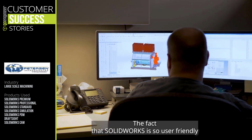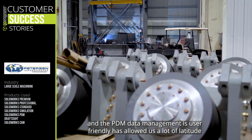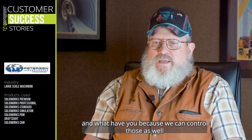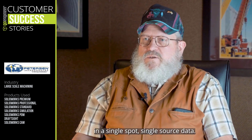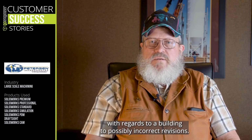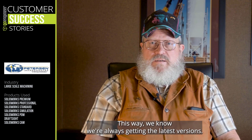The fact that SOLIDWORKS is so user-friendly and the PDM data management is user-friendly has allowed us a lot of latitude with regards to controlling our quality documents, our inspection. We're even putting our procedures in there, contracts and what have you, because we can control those as well in a single spot, single source data. It's eliminated a number of issues we'd normally have on the floor with regards to building to possibly incorrect revisions. This way we know we're always getting the latest versions.